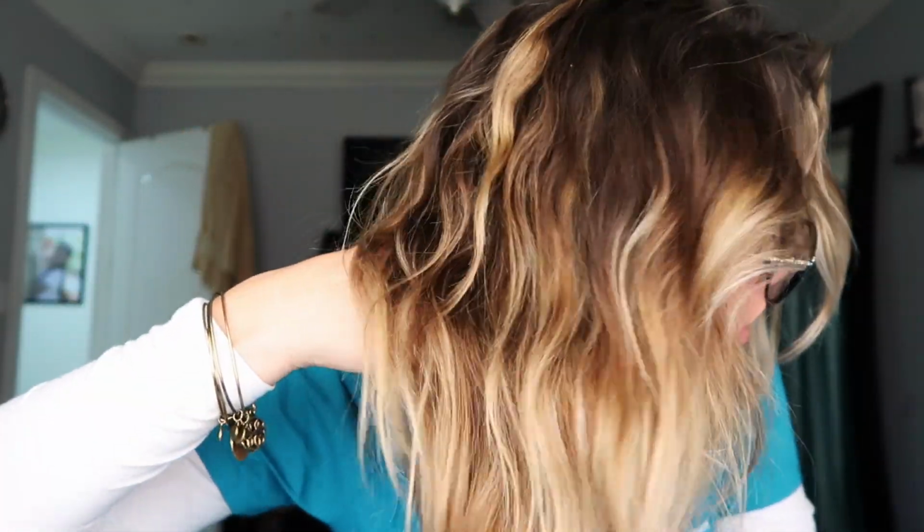this is how it is. Like, this is my texture of my hair. No tangles. I can run my fingers through it without it getting frizzy. It's really great.